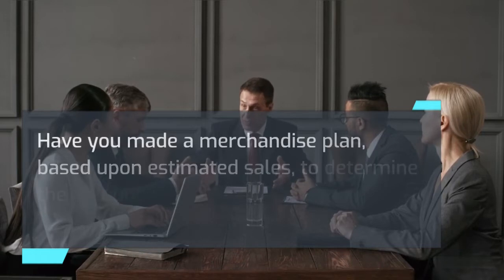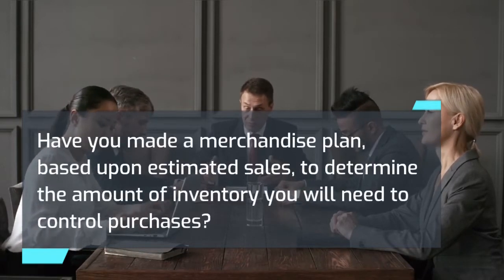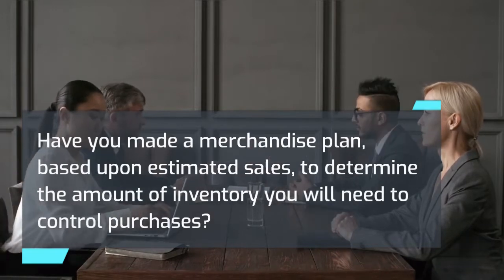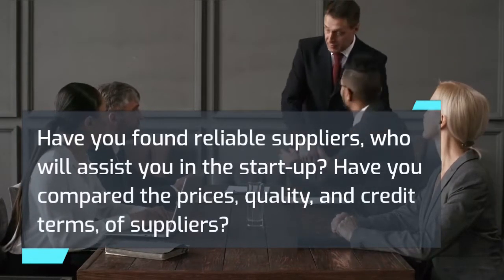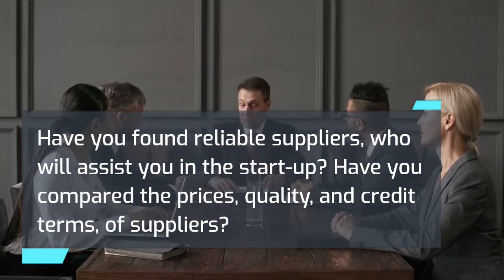Have you made a merchandise plan, based upon estimated sales, to determine the amount of inventory you will need to control purchases? Have you found reliable suppliers, who will assist you in the startup? Have you compared the prices, quality, and credit terms of suppliers?